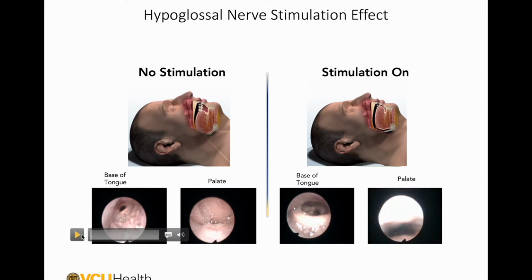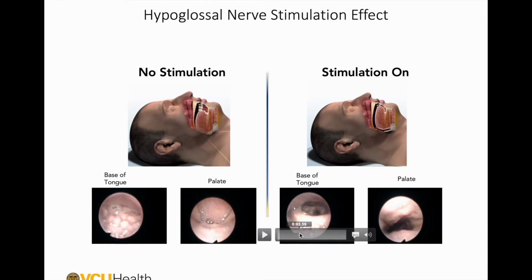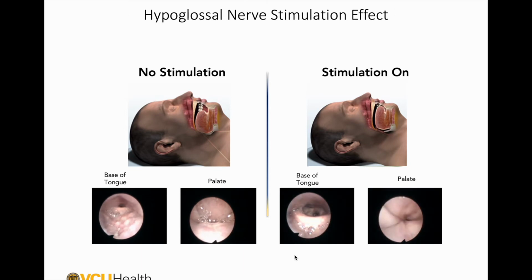Here's some figures showing the actual effect of the Inspire device on your airway. On the left-hand side is a picture of airway collapse at the back of the tongue, and similarly here a picture of complete collapse at the level of the soft palate or the soft part of the roof of your mouth. In this same patient now, the Inspire device is activated and you can see the tongue base open readily with each breath. And this activity goes up to the soft palate as well, and so it works on more than one level to cause the airway to open at night.